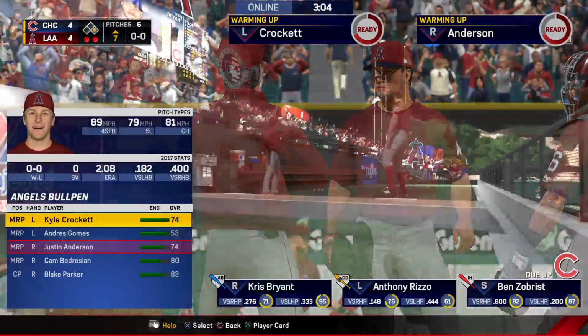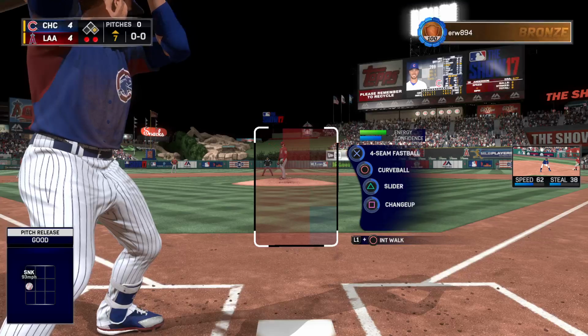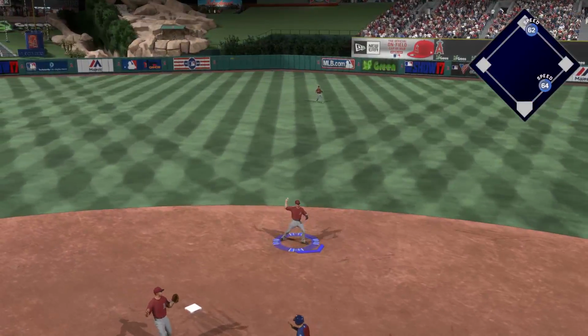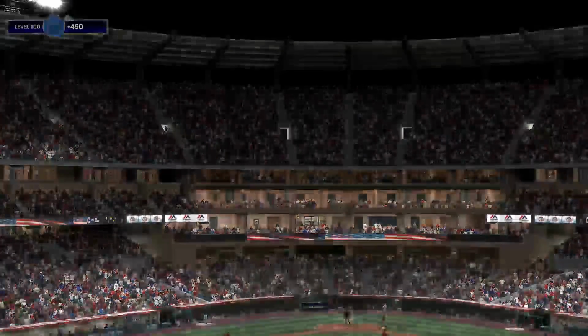Into the box now, Chris Bryant. He's 0 for 2 with a strikeout in this one. Justin Anderson takes over here with a runner at first and 2 gone in the inning. Ground ball sent back up the middle. Fielded by Kozar. On to first, and this will remain a tie.